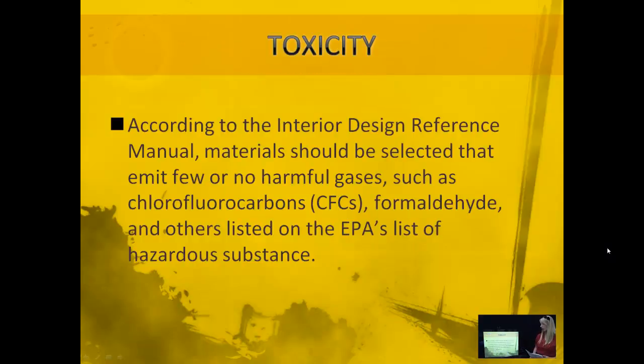Toxicity. According to the Interior Design Reference Manual, materials should be selected that emit few or no harmful gases, such as chlorofluorocarbons and formaldehyde and others listed in the EPA's list of hazardous substances.